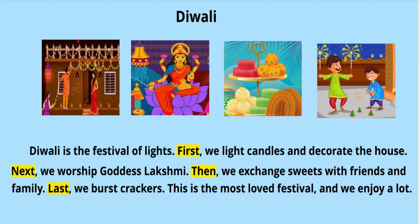The next prompt is Diwali. So, what do you know about Diwali? In the first picture, you can see a house is being decorated with lights. In the second picture, you can see Goddess Lakshmi. In the third one, you see delicious sweets. In the fourth one, you see that kids are bursting crackers.